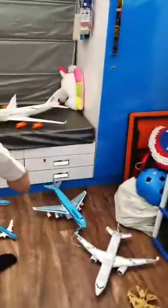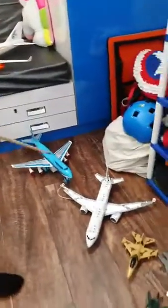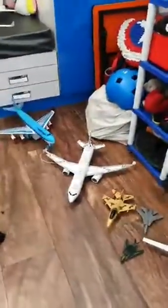And now this is my toy plane, Anand Airways Boeing 747-400. Then this over here is my Boeing 787-8. I made it out of Lego. And these 4 fighter jets, this is Indian Air Force. The rest are all USAF.